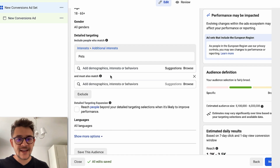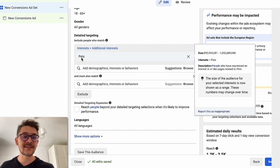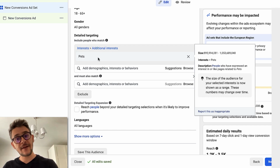So narrow that down and let's talk about something that people who are interested in pets will have to do, a particular condition, an extra condition that pet likers should accomplish in order for them to actually own a pet. Because I might like pets, but I might not own pets, right? So the first thing that we did is target pet likers, pet enthusiasts, right? People who are liking stuff related to pets on Facebook ads, on Facebook pages or whatever. Now, that doesn't guarantee that I actually own a pet. So you have to think this through.